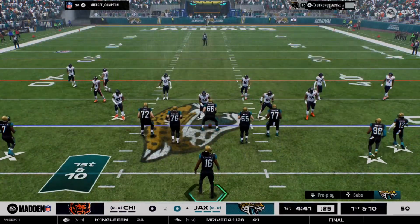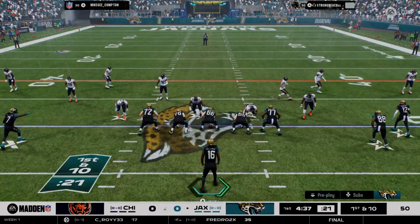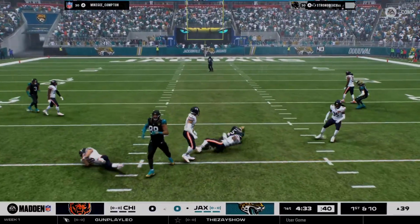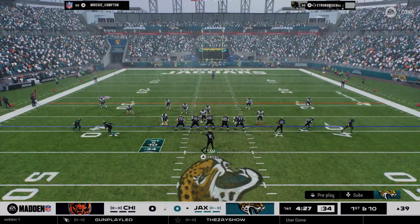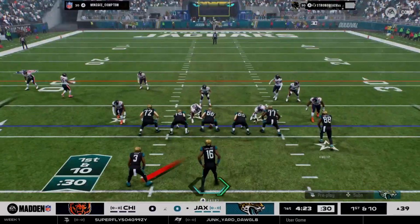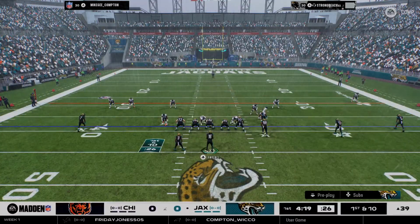Jaguars, 1st down. 1st and 10 at the 50-yard line. Lawrence working from the gun. That's him on the quick hitter, and he's brought down right in the neighborhood of that 40-yard line. Offense up to the line fast. Jaguars, 1st down. 1st and 10 at the 39-yard line.